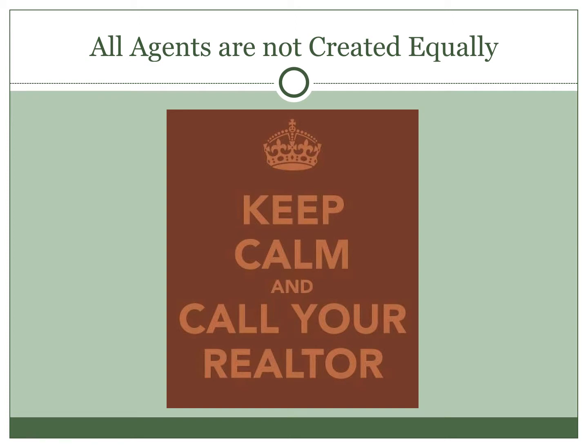I laugh about this one. All agents are not created equally. You're going to want to choose an agent that puts your interests first. In Austin, we have between 9,000 and 10,000 real estate agents. And some agents are more interested in posting big numbers in their companies than they are serving sellers. And they run big teams.